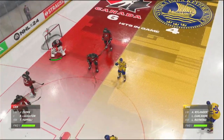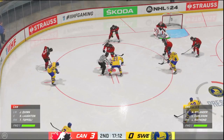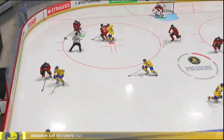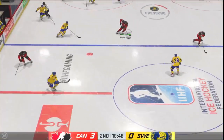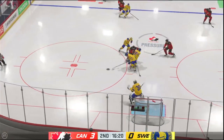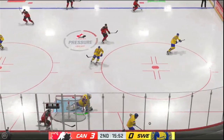Team Canada's been the more aggressive team offensively. Look at the shot clock and just look at the score. And off the draw, they win possession. Moves it over to Middleton. Here they come on the attack. Jabs the puck away. Can't stay on his feet after that hit.